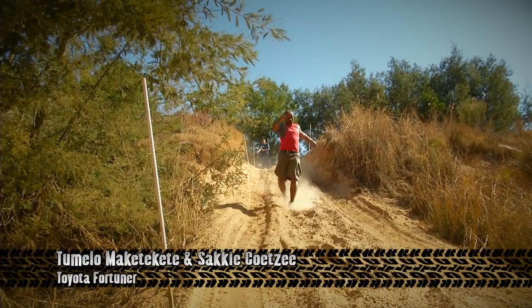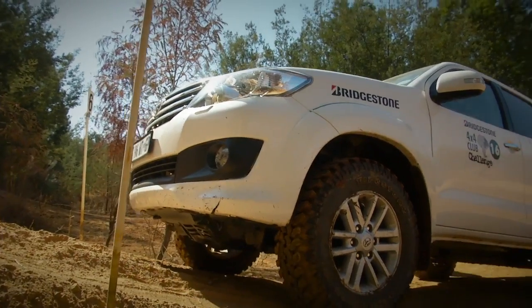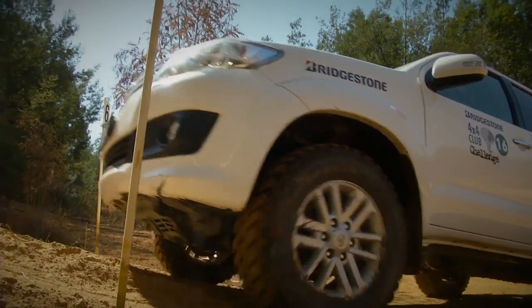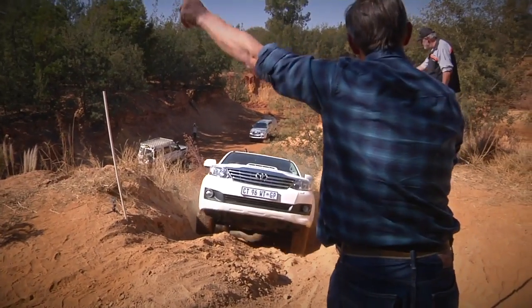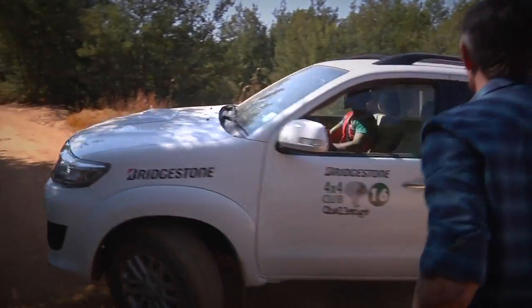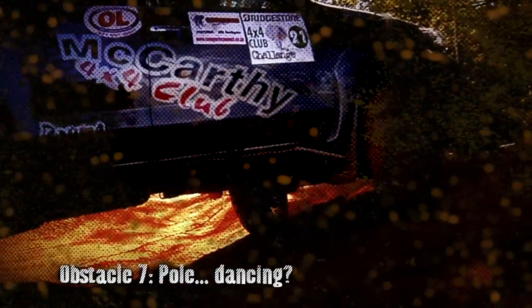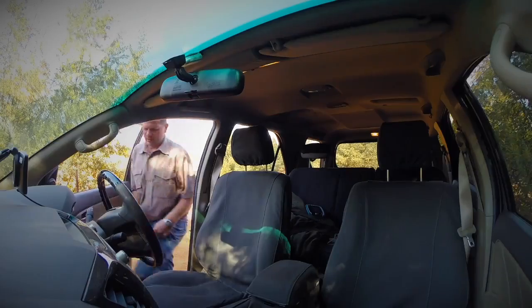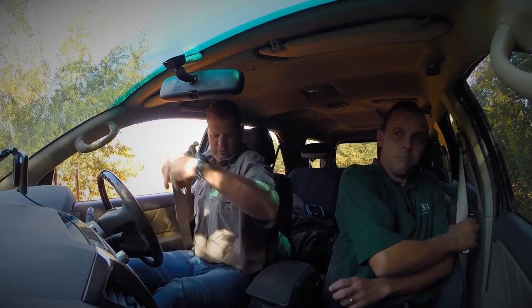Television presenter and 4x4 hobbyist Dumelo Maketekete and 4x4 expert Saki Kutsia line up their Toyota Fortuna. Mr. T boots it up the incline and makes it up, but he's also touched that pole on the left side, so that's another 75 pointer. This is obstacle 7 at the McCarthy 4x4 Club event, and it's also the last one for this event.